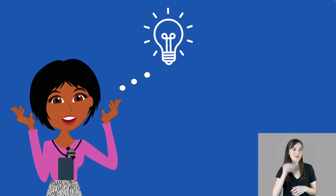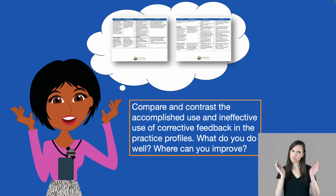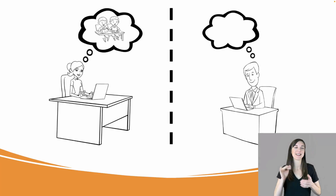We will leave you with this point to ponder. Compare and contrast the accomplished use and ineffective use of corrective feedback in the practice profiles. What do you do well? Where can you improve? Come to the TA Live discussion to learn how your colleagues address this question, and share your thoughts to collaborate together.